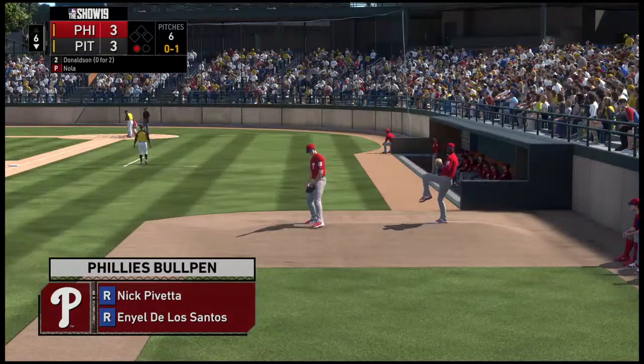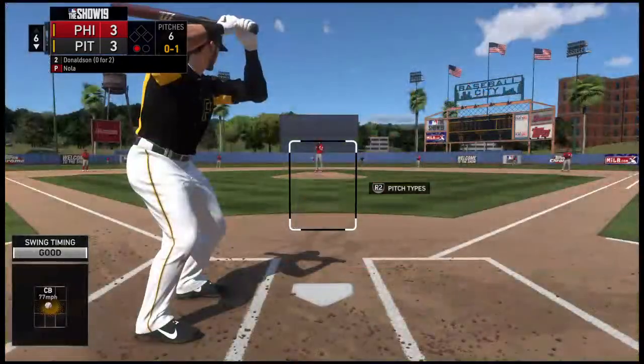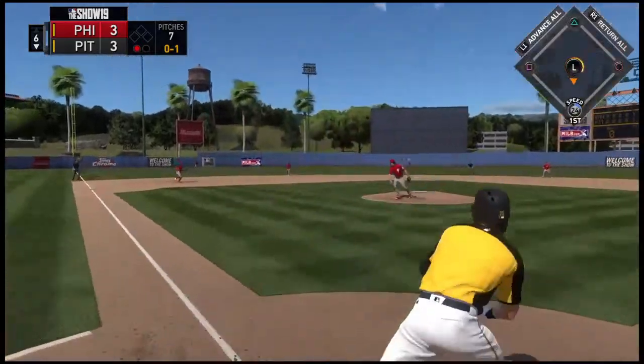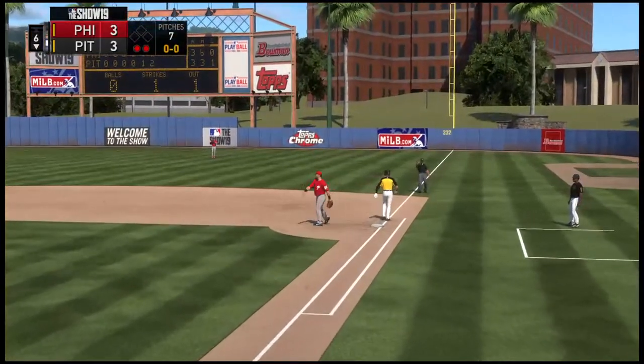Some action out in the bullpen. Couple of right-handers starting to loosen up. Into the windup. Here comes the 0-1. Grounded to short. Segura fields it cleanly. And there are 2 away now.